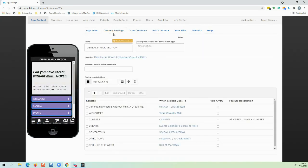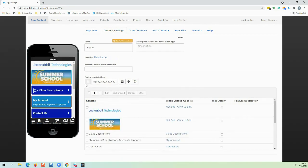All right. If we go to the content settings, oops, go back there. You can see here that this particular page is embedded into the home screen within the app. So when your families log into the app here and they hit the home button, it will bring them to this screen here. All right.